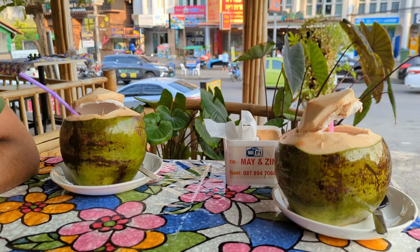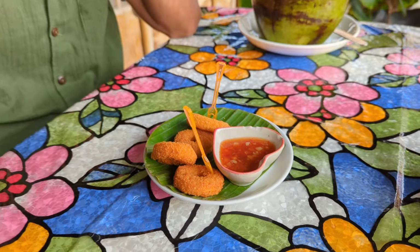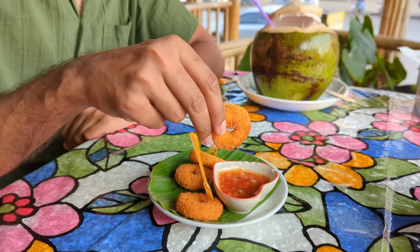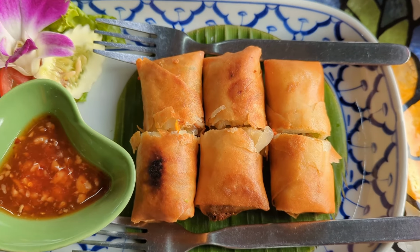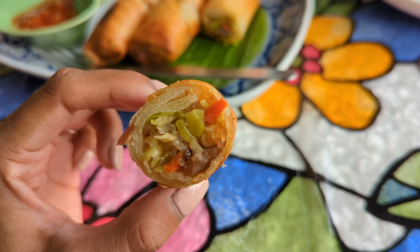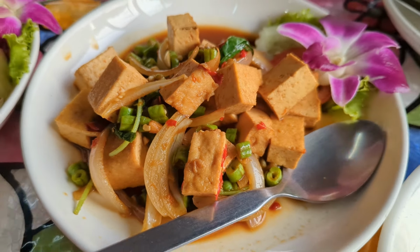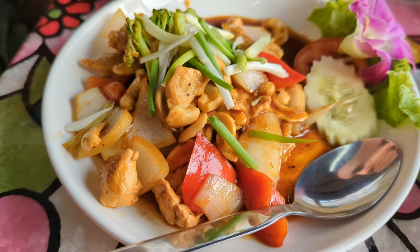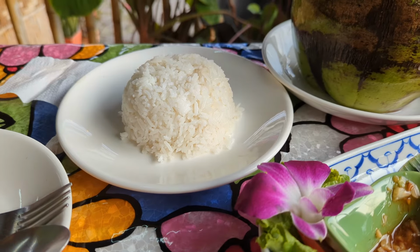Fresh coconuts, as always. So they've given us a free starter, which is fish rings. These are our spring rolls. These ones are a bit chunkier. So this is my tofu with basil and chili. And Leo got a chicken and cashew dish. And we just got some steamed rice as well.